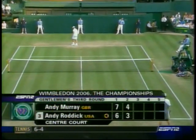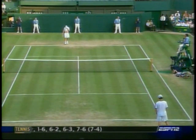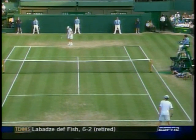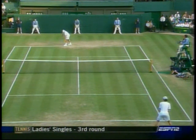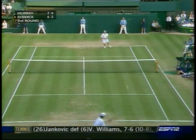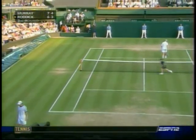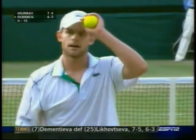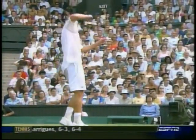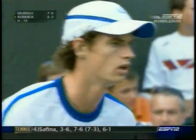Warm welcome back, everybody. Cliff Drysdale and Patrick McEnroe watching Andy Murray and Andy Roddick. Second set, first set tiebreak to the Brit. On serve in the second. Murray not even trying to hit a passing shot there. He just put it back on Roddick's racket. And this was just a terrible volley. You know, he dropped the wrist on contact. Hit it way long. That's a routine volley. Got to make that.